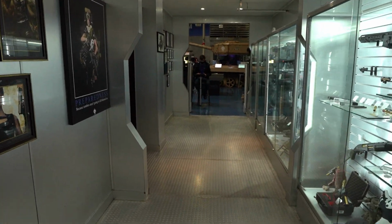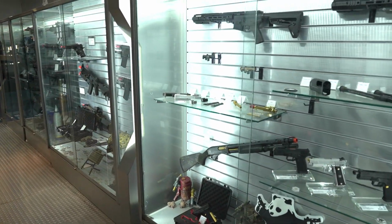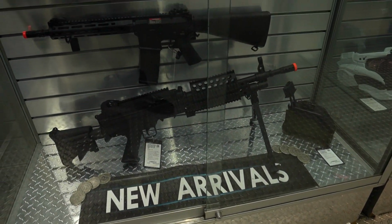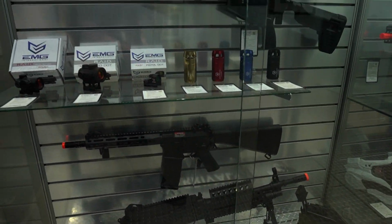Moving through our entrance hallway, you'll pass some display cabinets that feature new and exciting releases here at Evike.com. Whether it's your first time or you're a frequent visitor to the store, these cabinets change often and are always worth an extra look.